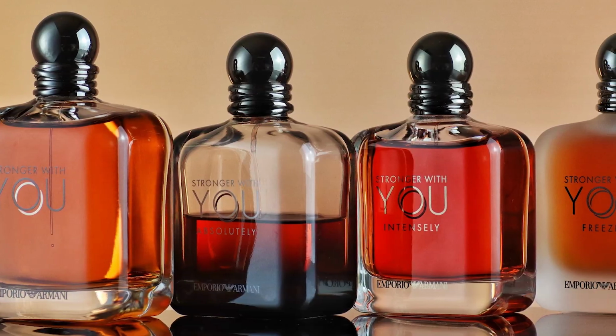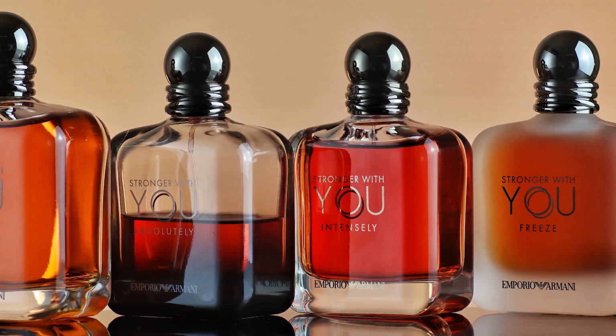Emporio Armani has made a fantastic line. It is a great fragrance. I don't think any of the line are redundancies. Each one has a little bit of personality that it shows on its own, making it worthy to own. But in this case, I will say, if you have the amber, you don't need the tobacco. If you have the tobacco, you don't really need the amber.